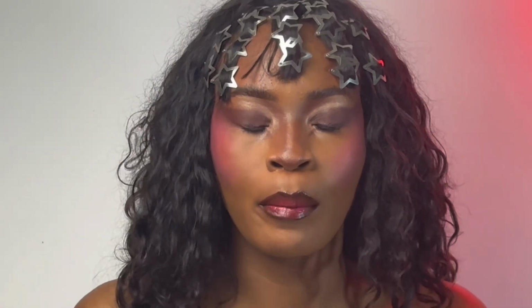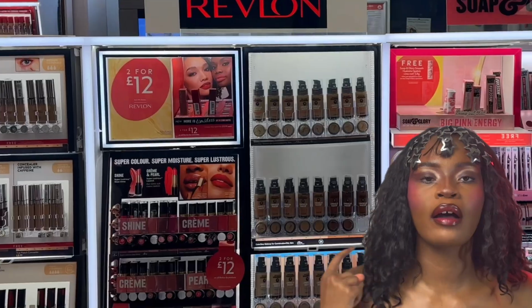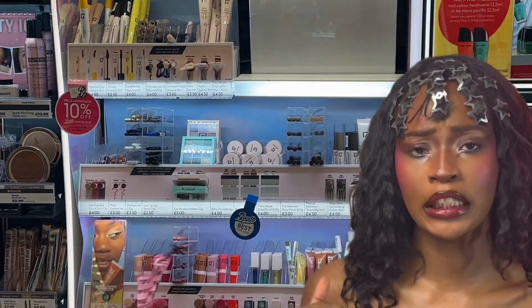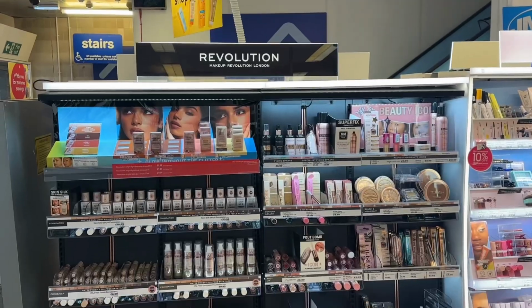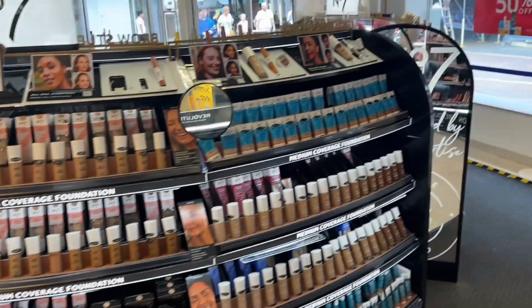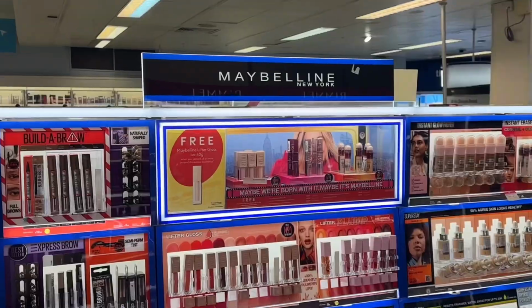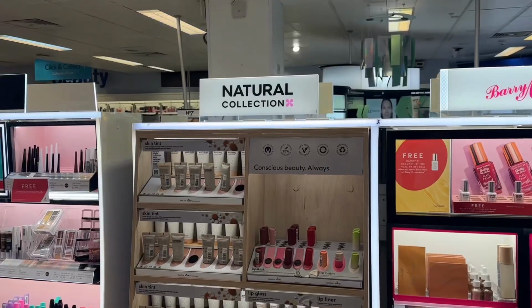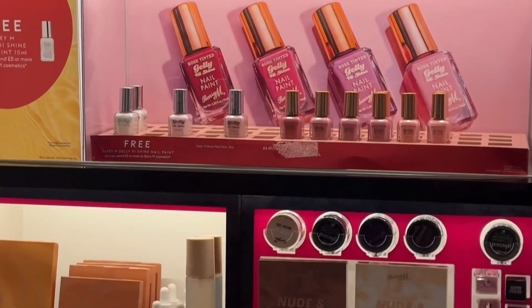Boots have a lot more brands in there. They have Soap and Glory, which is a brand that I don't see often. They also have Revlon, L'Oreal Paris, Elf, Wet n Wild, 17, which I think is actually a Boots own brand, Makeup Revolution, you guys know I love Makeup Revolution, Number 7, which again, you don't really see a lot of unless it's in Boots, as it's their own. Max Factor, Maybelline New York, Rimmel London, Sleek, and I can't believe they still have this, Collection, Natural Collection, Barry M.